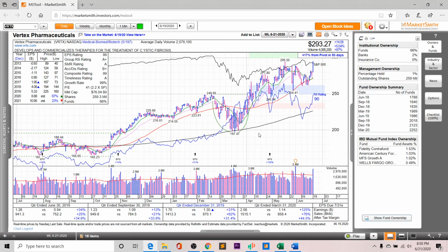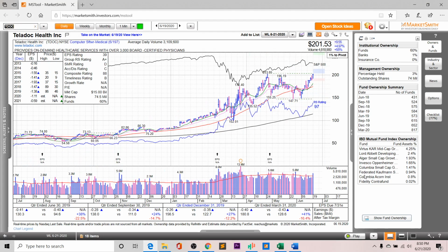And I actually have one more addition to the watch list, TDOC, which is similar to ONM. And overall, you can see a ton of funds in this stock, and you can see that it's not yet profitable, but it does have very solid sales growth, up 41% last quarter, and it's not supposed to be profitable in 2020 or 2021. The EPS rating is a 39, the group RS is an A+, the SMR rating is a D, accumulation distribution is a C, and the overall composite rating is an 88.